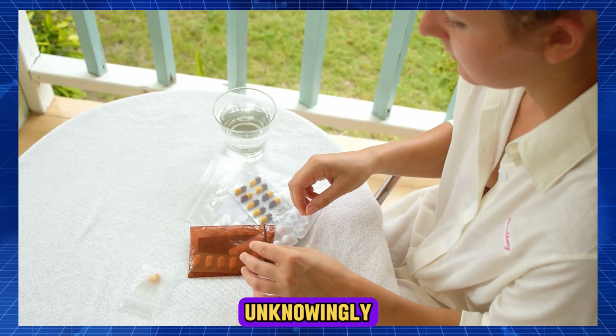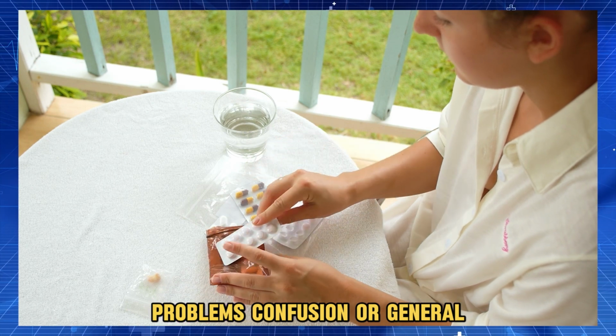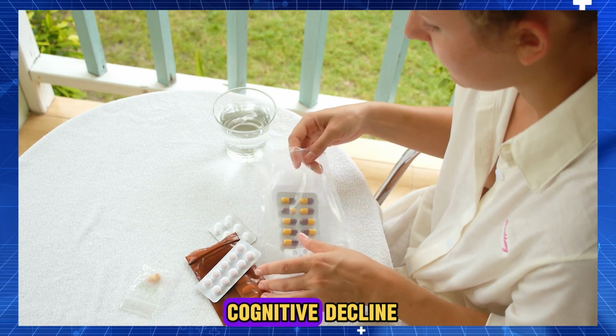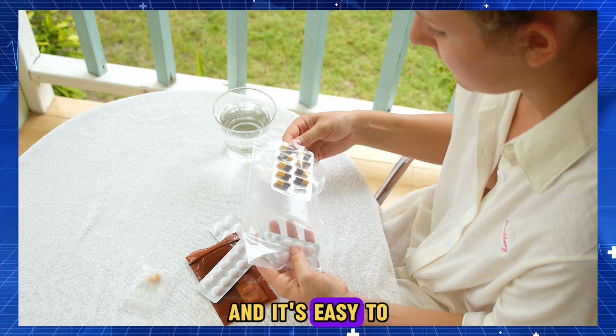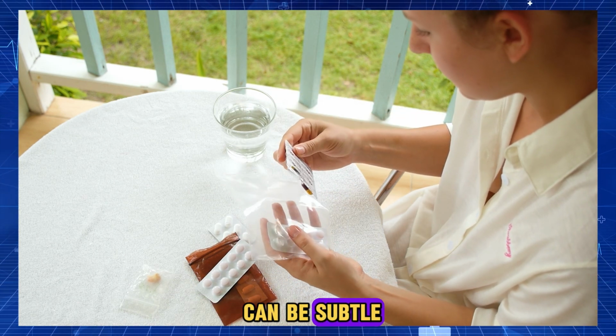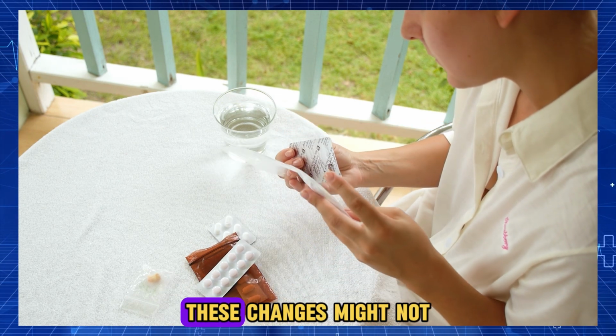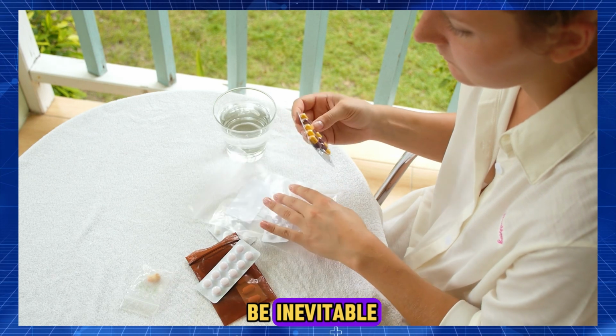Many people unknowingly take medications that could be contributing to memory problems, confusion, or general cognitive decline. And it's easy to miss the connection. Sometimes these side effects can be subtle or mistaken for normal signs of aging. But here's the important part. These changes might not be inevitable.